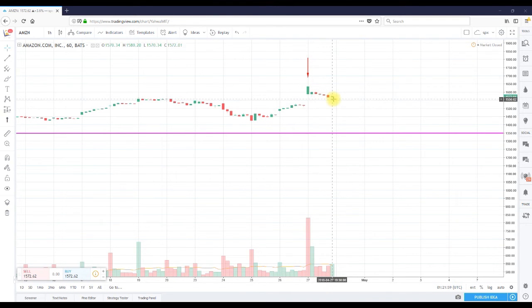While it took practically all day to roll over, I don't think that it's done. In fact, if things go the way I think they should go with this market and Amazon, I think we can see a potential print of about 1,300.